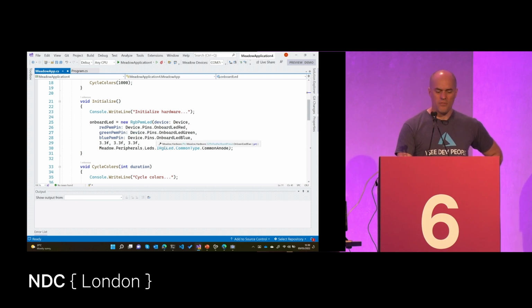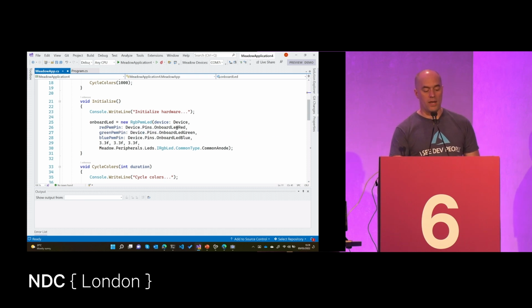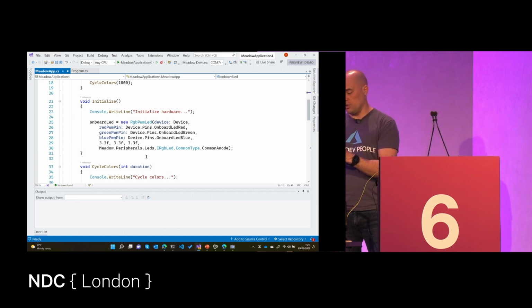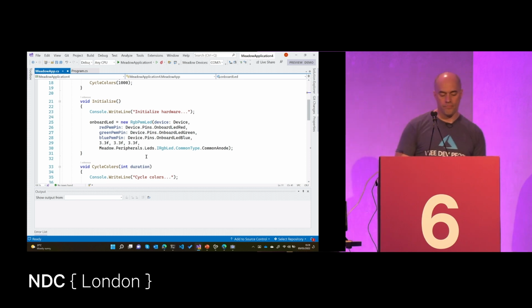This here can be a little bit confusing, but we're basically just telling it what device it is. The device is the one we're running on. We set the PWM, pulse width modulation. It's a way of modulating the voltages. For red, we set the pin that's on. We set the red one, set the green one, set the blue one. And then we set the voltages, because you can use this RGB LED function for a physical LED that's not on the board, a bit like the Neopixel rings we might get from Adafruit or Amazon or somewhere. So we set the voltage, because some of them are lower voltage, 2.4, some are higher at 5 volts. And then we just tell it what type of anode it is, and it's a common anode as well.